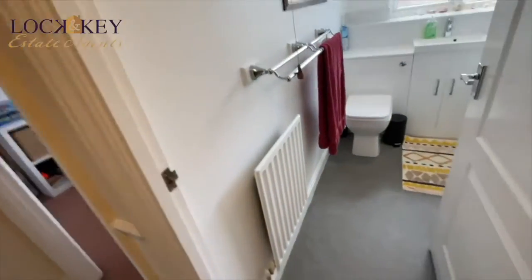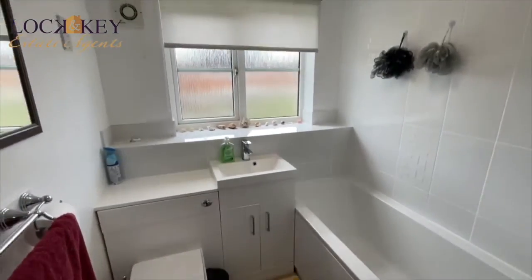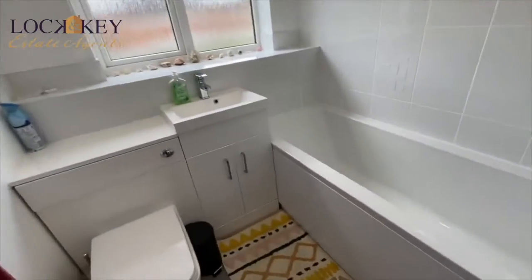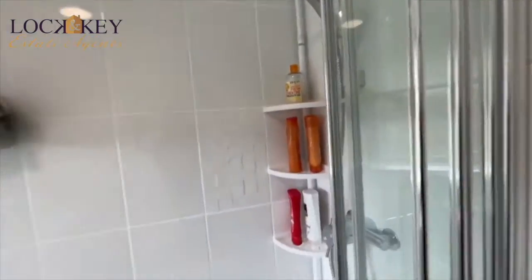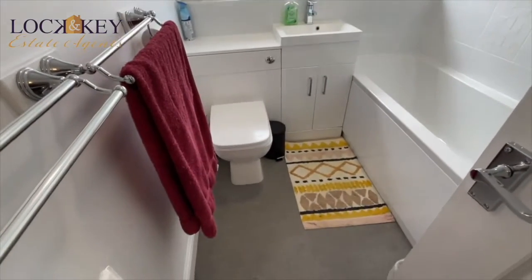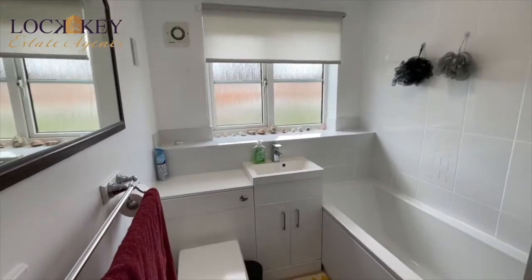I'm going to just start with, say, the bathroom to start with. You've got a radiator, you come in. You've got vanity unit, you've got a concealed cistern, bath there. You've got some tiled splashbacks. There's the extractor fan. It's very neat and tidy, this. Panel bath there, and there's your shower with a side screen. All that you expect from a bathroom. And there's your radiator there as well. Another look into this shower bathroom.